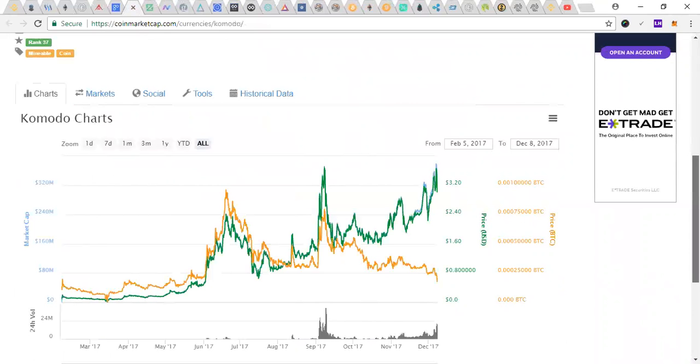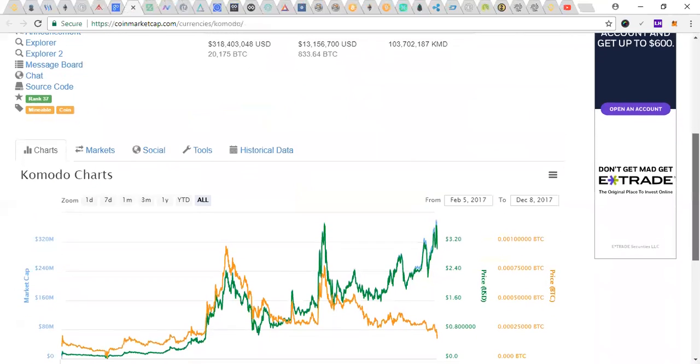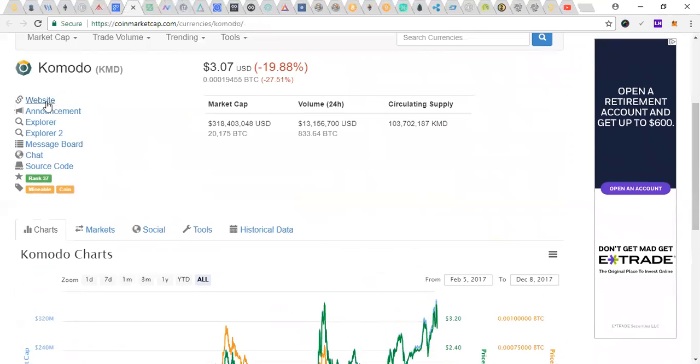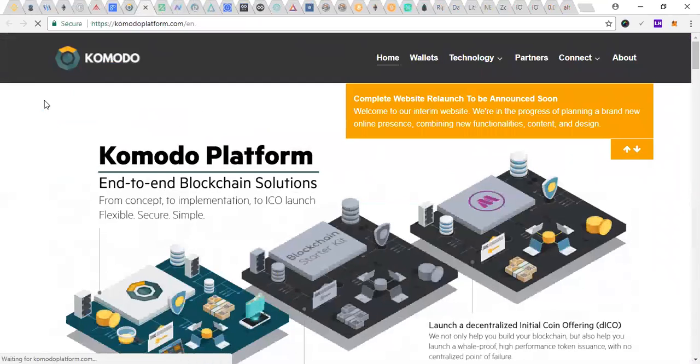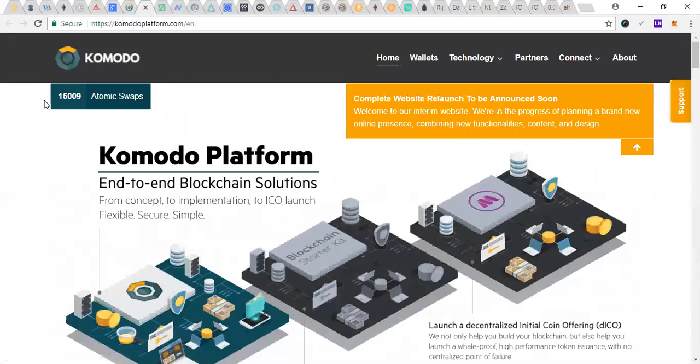Komodo, definitely a good token, good project behind them. We'll pull up their website here. And so what they offer is end-to-end blockchain solutions. And I'm looking here at my Bitcoin price. It looks like it's back on the rise, which is a good thing. We'll get more for our money as it's rising.